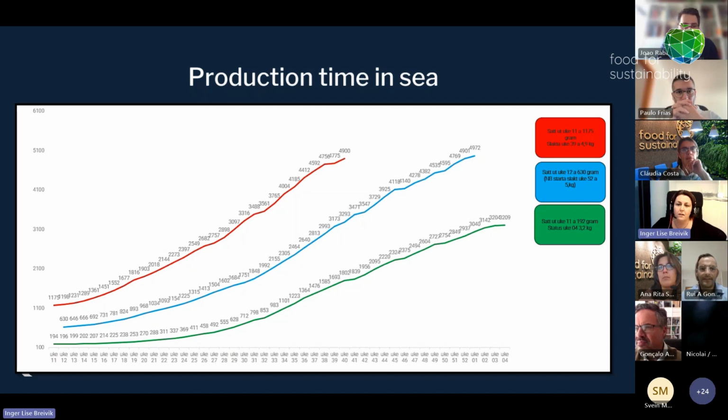The red and the blue line is a RAS fish. The green line is ordinary smolt from a flow-through system. The red ones was slaughtered already in week 39 at 4.9 kilos, and they just had a total time in sea for 28 weeks. And this is how we want the fish to produce: good growth, fast production, no problems during the sea period. The blue line was slaughtered in week 52, about 5 kilos. Total time in sea, 40 weeks.